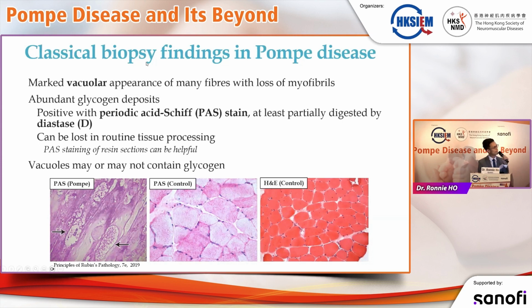I want to remind you that the study done by Thurberg is actually based on electron microscopy. But on light microscopy, one can still appreciate to some degree the pathological changes. Under light microscopy, you will see a marked vacuolar appearance, or some would describe it as a lace-like appearance of the muscle fibers, as seen on your left. This is a periodic acid-Schiff stain, which is famous for staining glycogen particles. If it is positive for PAS stain and digested by the enzyme diastase, then we would be able to confirm that the deposit is glycogen.